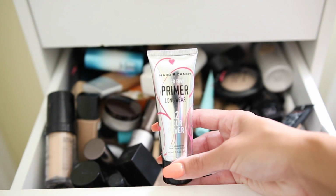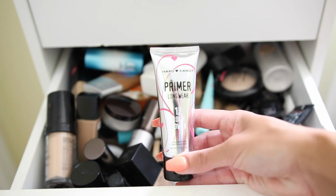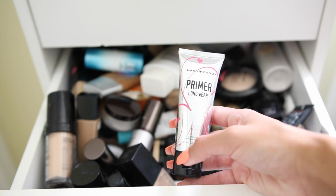This is another product that I don't even know why I keep hoarding in my collection. This is the Hard Candy 12-Hour Power Primer. This does nothing for me. I might give it away, but I feel like it's honestly useless, but maybe it'll work with somebody else's skin tone, but I just don't like it.